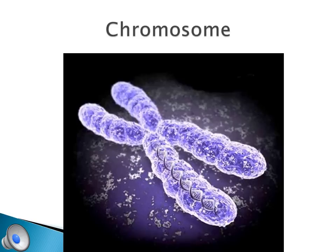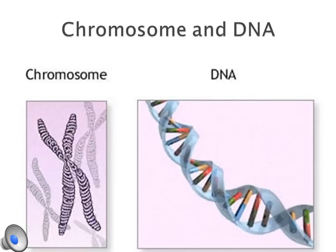This is a cartoon view of a chromosome with the DNA double helix illustrated in it. In fact, in the chromosome, the double DNA helix is supercoiled, as we can see on the left side. On the right side, we can better see the double helix of DNA.